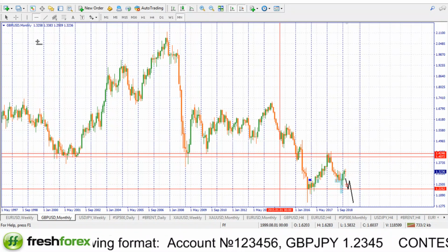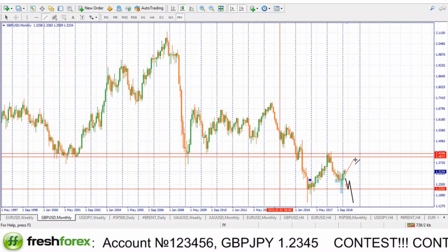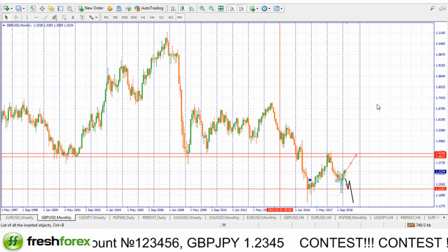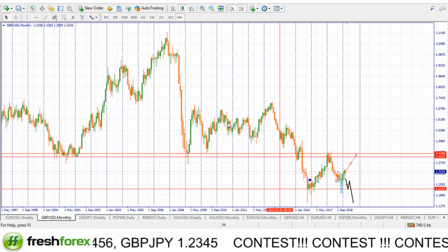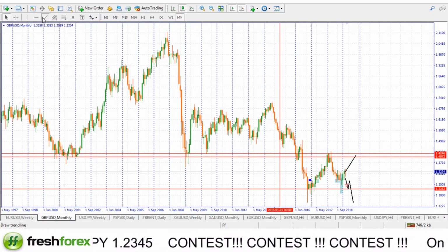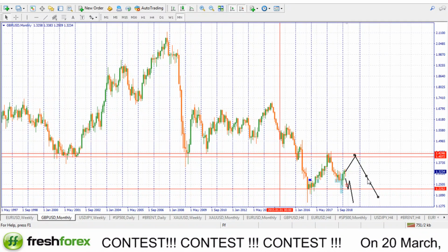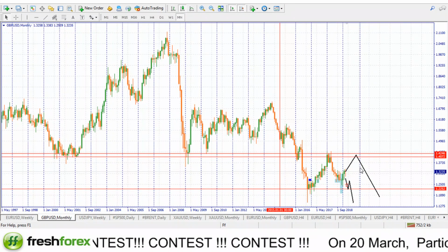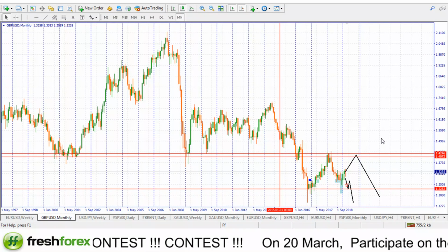If you didn't sell it, wait for price to come back again for the second time. Let it pull back up to that level, up to the same resistance. Then you should be able to pick a sell from that point to the lower side. So from the monthly point of view, to trade GBPUSD correctly, you should be waiting for either a sell here or a break above so that you can look for a buy.